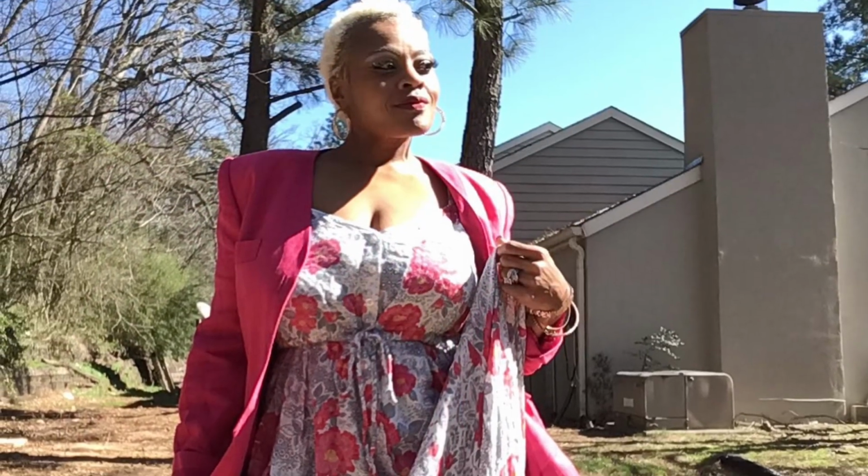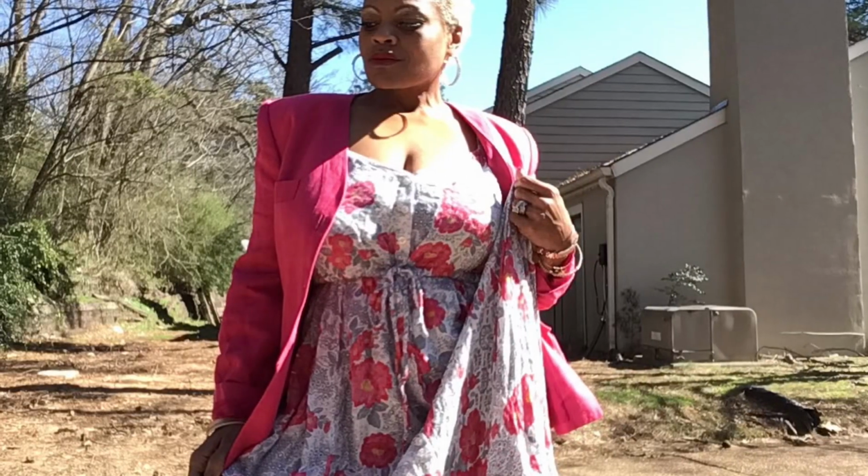That wig, I was tired of fussing and fighting with it. It had to go. I might need a haircut, but that's okay. I do not cut my hair in the winter, honey, so you see it all in its glory right now.